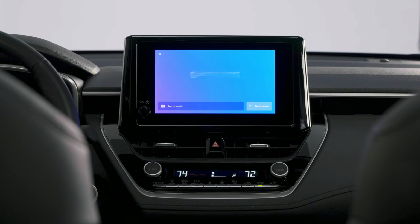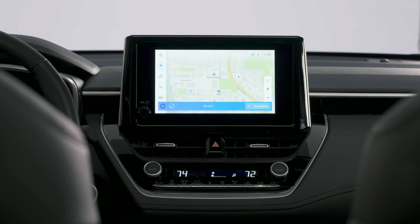Find the closest gas station. The closest gas station is Shell at 16601 Madison Road. Would you like to go now?